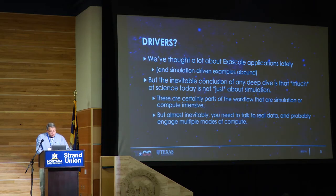But it is also not true to say that there are data-driven problems that are completely separate, because when you do any real problem, you have these simulation and compute-driven pieces, but you also are going to end up talking to real data at some point to confirm what you do. So you're going to have a data-driven piece of that.